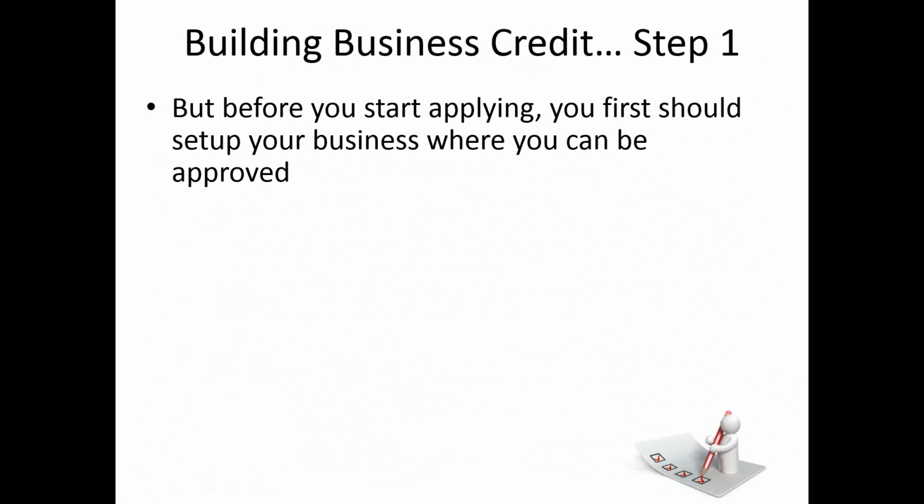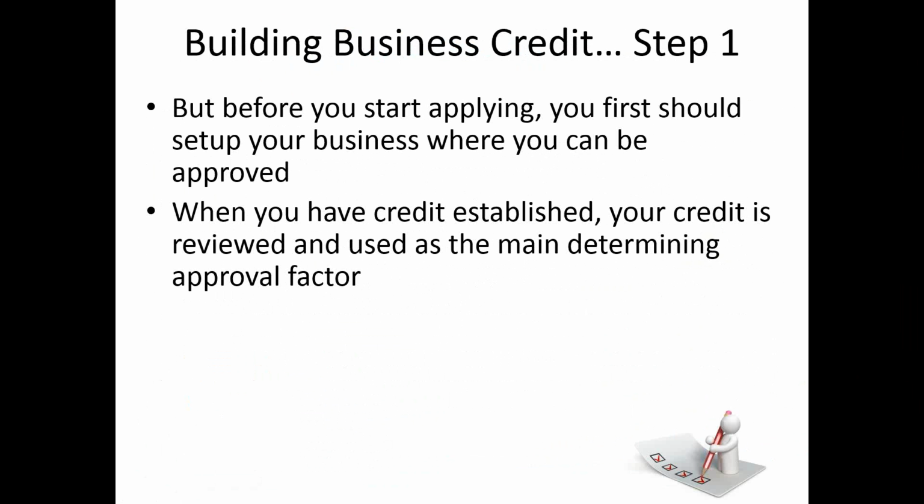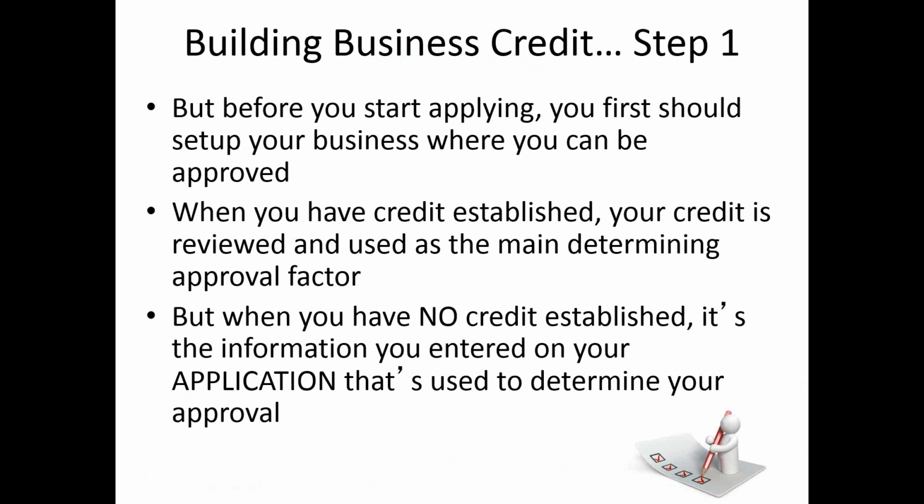Before you even start applying, actually it doesn't, it brings us back a step. Before you even start applying for any credit, you've got to make sure that your business is actually going to get approved. When you have credit established, your credit's reviewed and used as the main determining factor. That's how it works. Once you have credit established, they pull your credit based on your EIN. That's what they use for the decision. But here's the problem. If you have no credit right now, then the information you put on your application is what's used to determine your approval. That's very important to know.